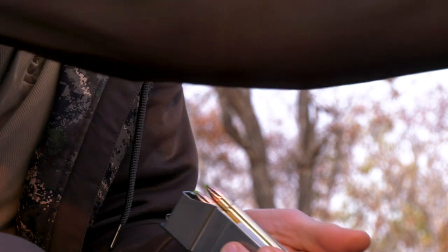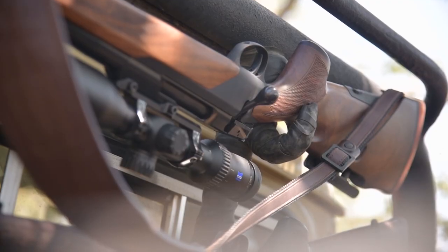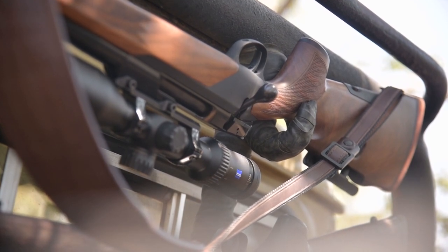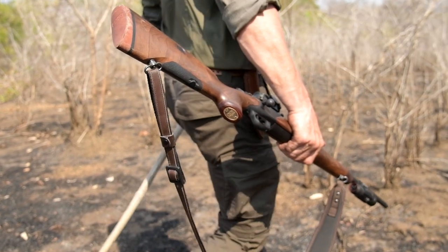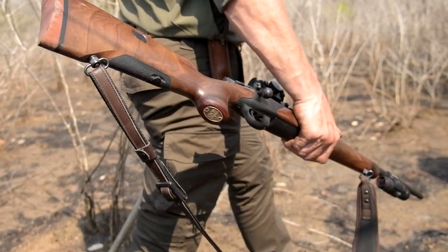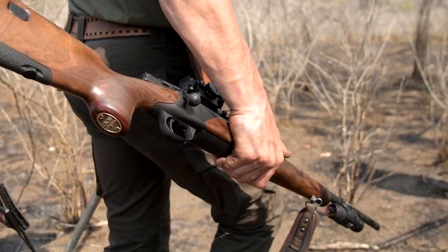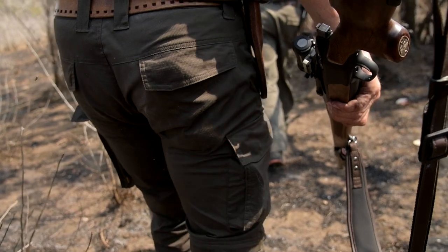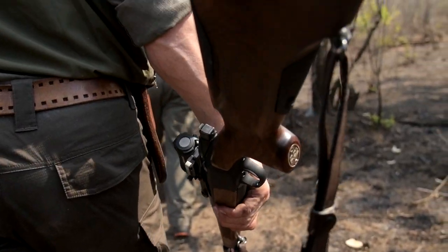That's why Paul has a 375, and not just any 375. It's the only one of its kind in the world. This is the Explorer's Rifle, the first Sako 100 off the production line in Finland, and the first time any production Sako 100 will be used in the field. Good job Paul's had plenty of time to practice with it.